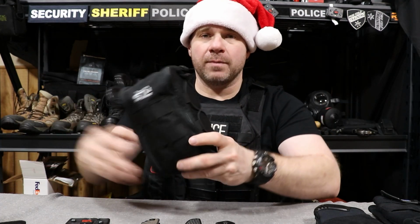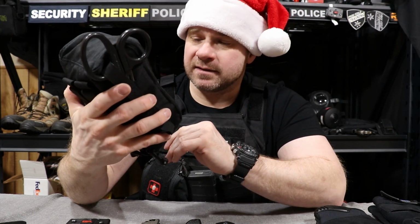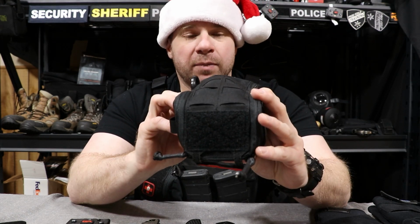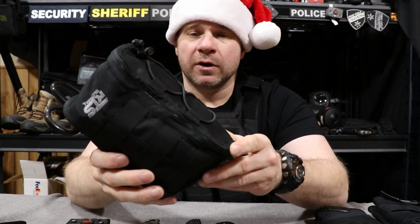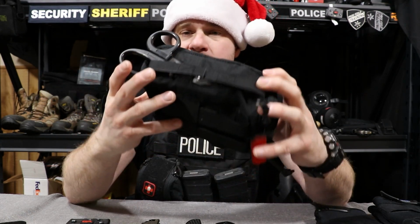Or you can get a whole med kit. This is one that I just got from RTS Tactical. They sent it out without asking me whether or not I wanted it, but I figured it was a pretty good option for showing people what a good med kit could be.